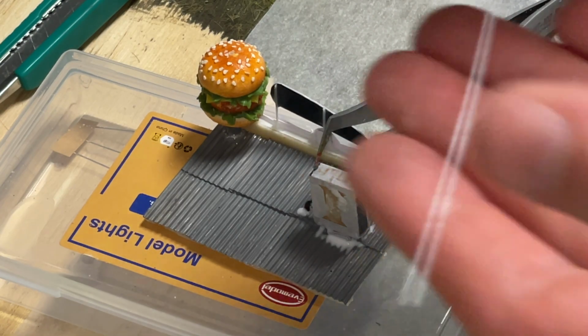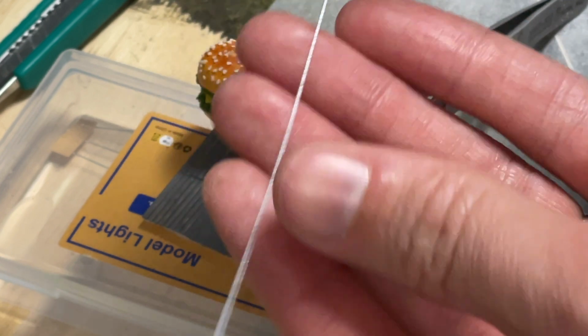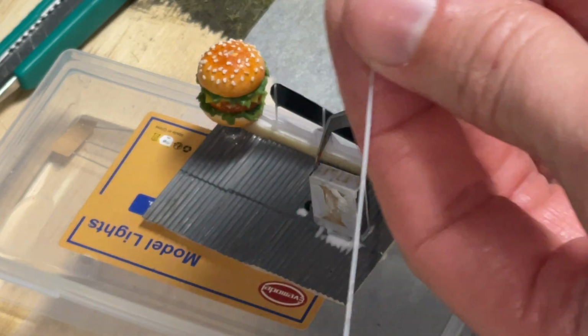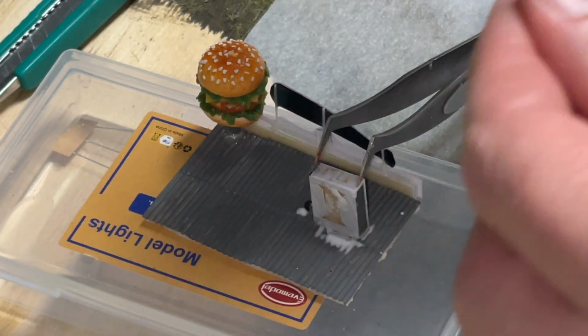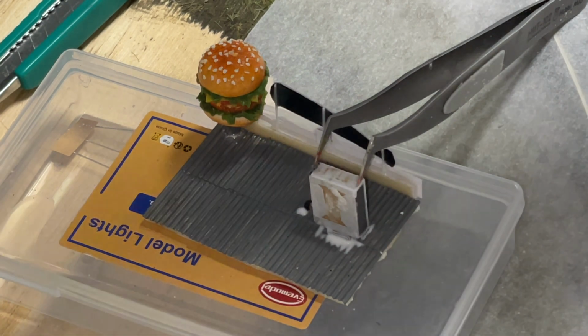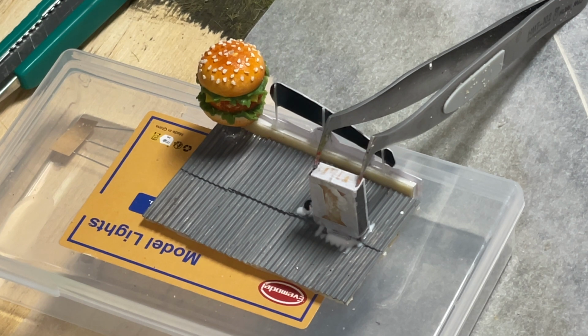Now we've just taken an exceptionally thin piece of styrene rod here. I think this is the 0.5 mil or something like that. And I've just given it a really quick lick of silver paint there, just to give us the sort of structural supports we need. And we're now going to fit them into place. It's a shame because they are the tweezers I like to do the most with, but they're just on the right angle to hold that while it's drying.